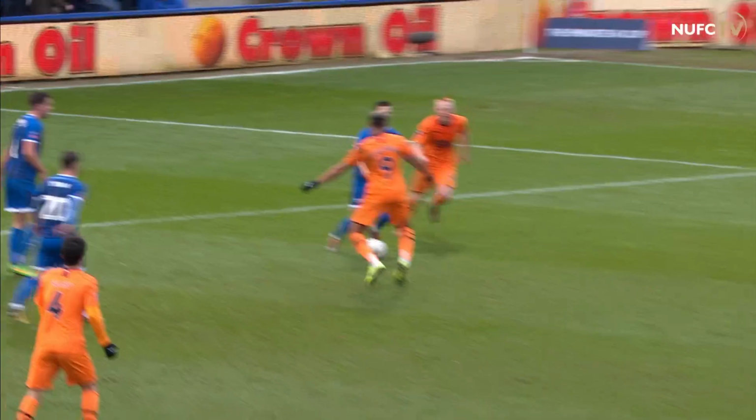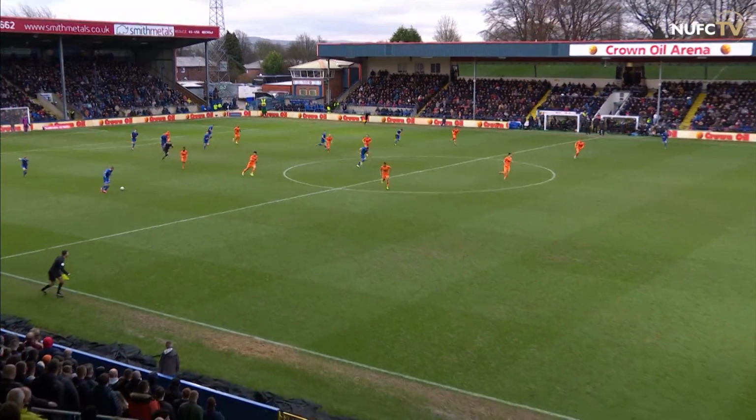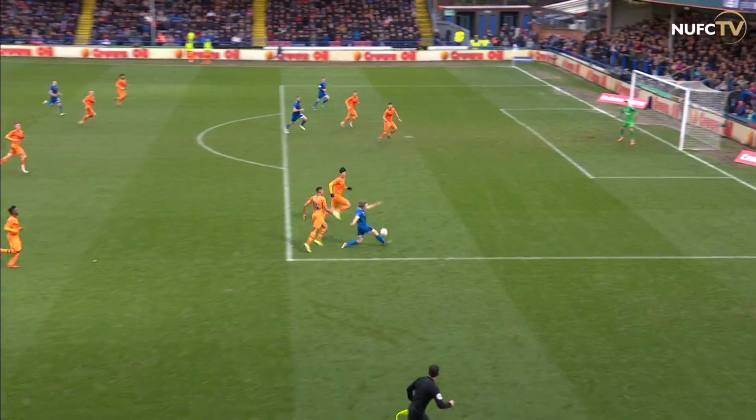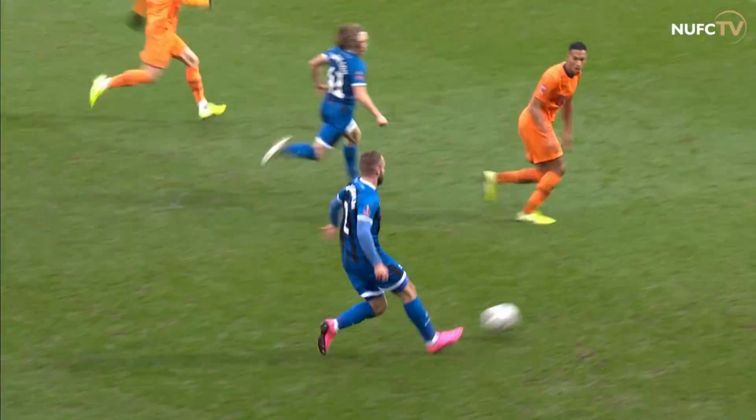Well, it's no more than they deserve in the second half. They've had a right go. They've been in our face. They've been more dominant. They've been more physical, and we haven't stood up to that. It was all too easy for us. We thought it was all too easy for us in the first half. All of a sudden, we've got a cup tie in our hands.